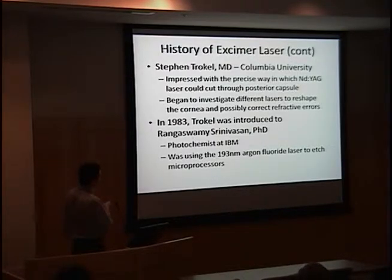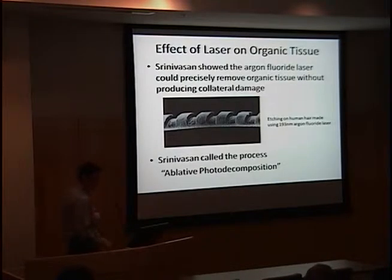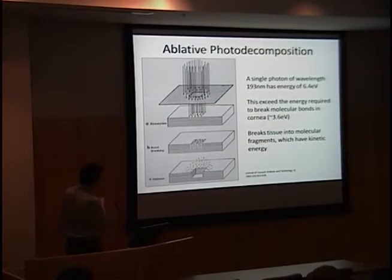And so this fellow here was working at IBM, and he was using this laser to etch microprocessors. And he'd actually done a little bit of work to show that the laser could precisely remove organic tissue, again, without producing collateral damage. So this is a very nice picture of what the laser could do, etching little blocks out of a human hair. So he called the process ablative photodecomposition, and it had three main stages.